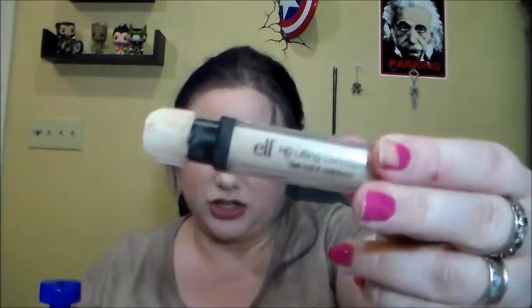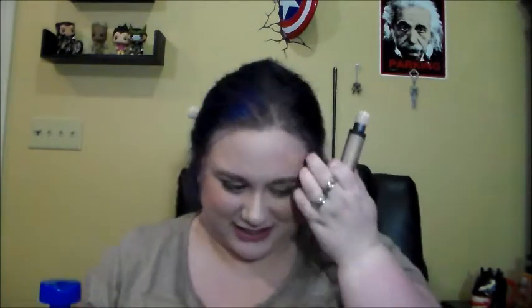So let's see. First we have a concealer. This is my e.l.f. HD Lifting Concealer in the shade Fair. I love this. This is at least one of my holy grail concealers. I have a couple that I really love, but e.l.f. is one of them. I will not be repurchasing right now because I have like 10 concealers. I've bought a lot. But once I go through at least some of those, I will be repurchasing this.